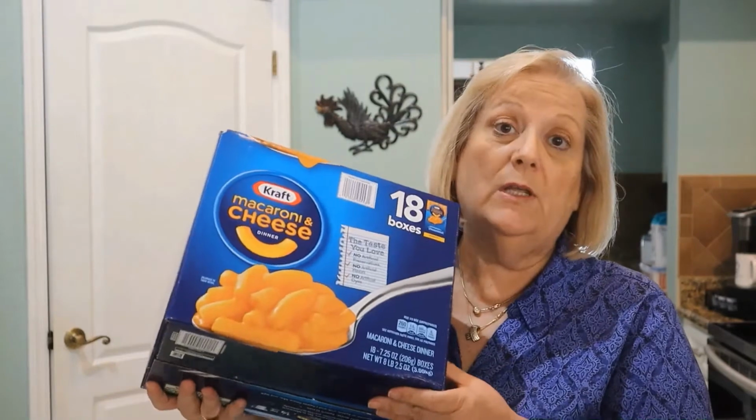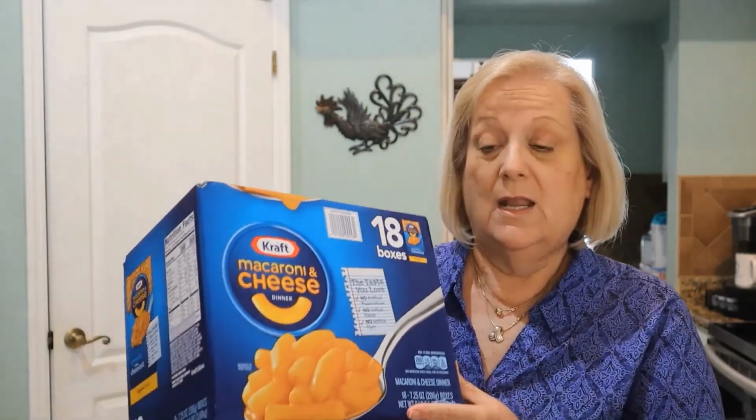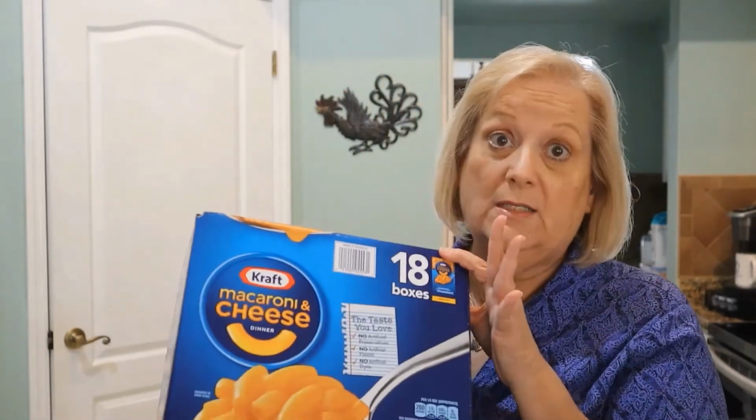My husband saw this. He loves his macaroni and cheese, so we got 18 boxes. Now, he will eat this just plain. I have to have a little bit of extra something with the mac and cheese usually, so I'll add peas and tuna. There's a can of peas that has onion and mushroom in it. I'll add all that into it, but I have to put a little something extra into the macaroni to dress it up a bit. But he stocked up for a while, and we really had no mac and cheese left. I'm gonna leave that up here.